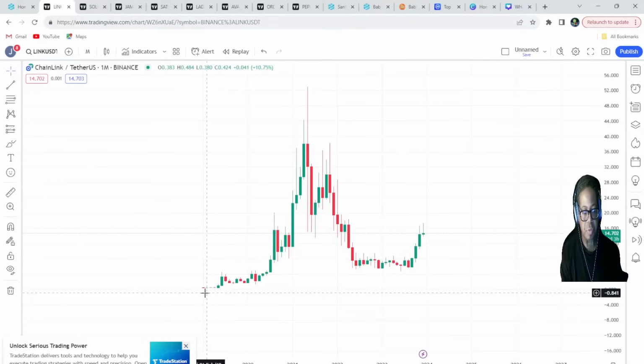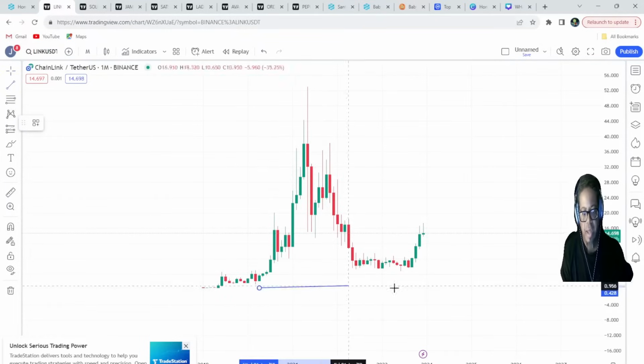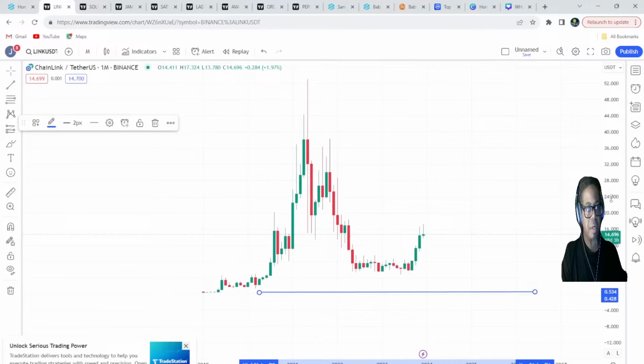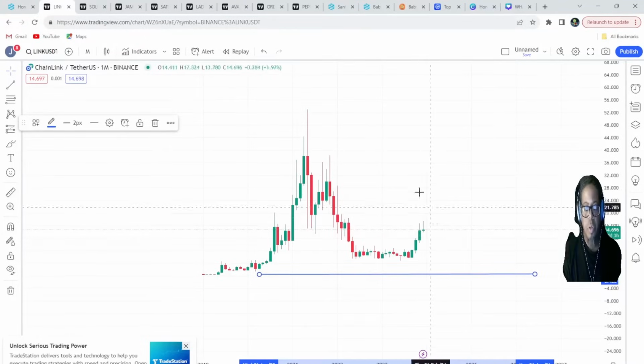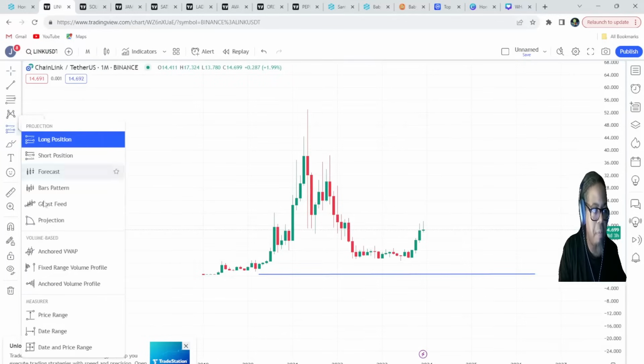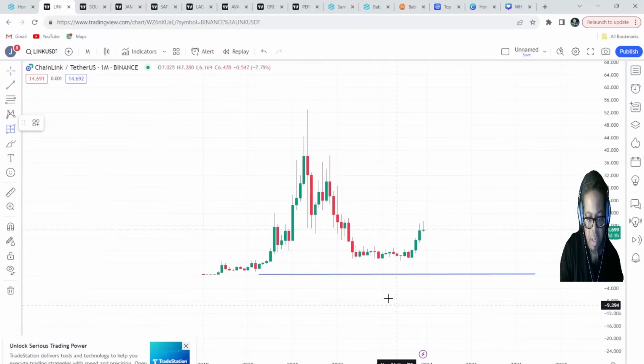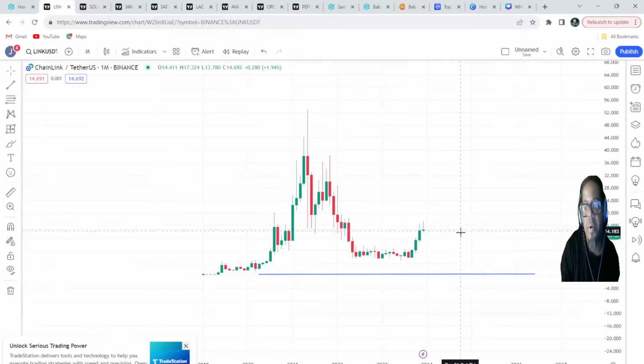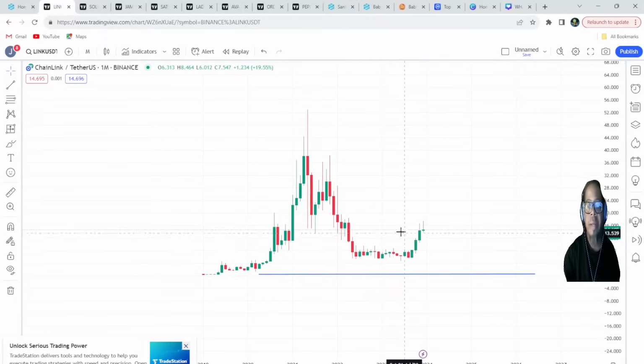This is 2019. So let's just put that there just to kind of gauge. It's not really looking too far from that bottom, does it? Just gotta keep our eyes on it. Right now, would I accumulate? I probably would start accumulating Link right now, to be honest.